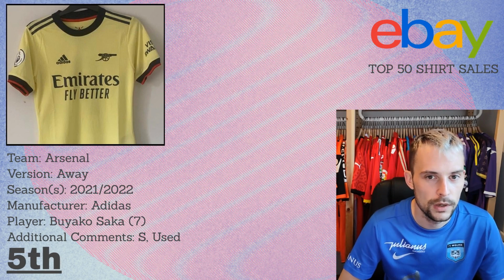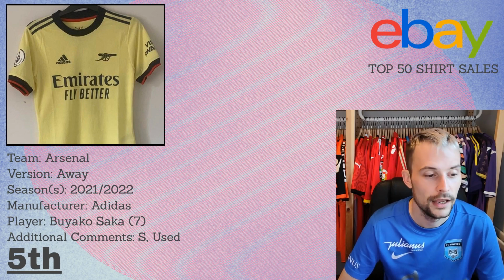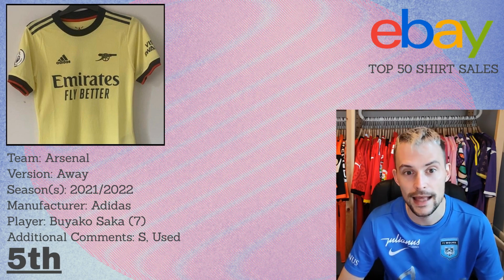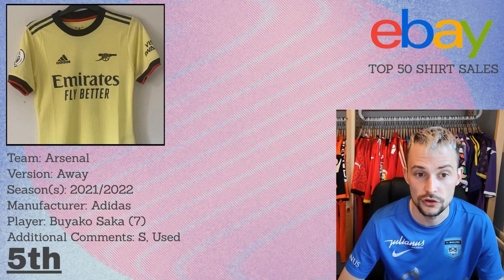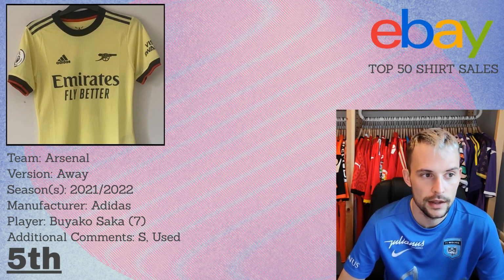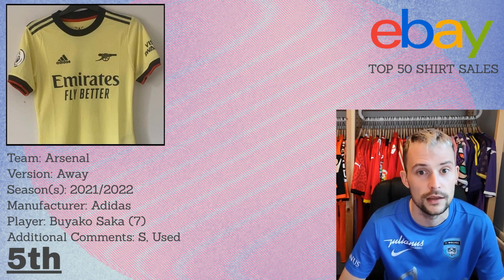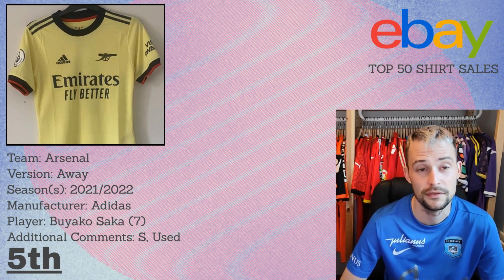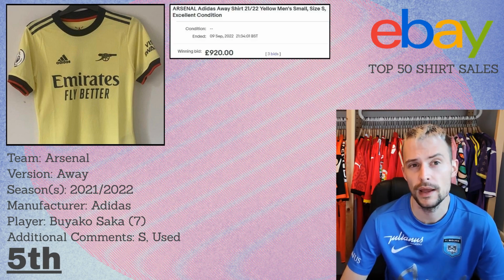Top 5 we have Arsenal. This one is weird. 3rd shirt from last season. Why have I put 3rd in? Oh, okay. It's last season. Manufacturer is Adidas. One of Saka's shirts, number 7, small and used, but this had absolutely no indication that there was anything to do with it being match worn, match issued, anything special. It just was seemingly advertised as a regular shirt. 3 people came in and bid £920 for it inexplicably.